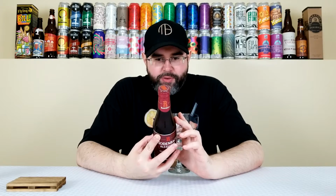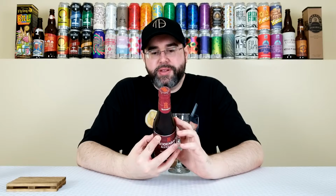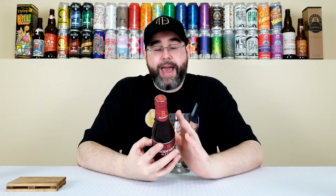I grabbed this because I like what Rodenbach has done in the past, from the things that I've tried, from their Grand Cru to their Classic. And one of my favorite sour ales of all time, period, is their Caricature Rouge, which is just an absolutely amazing sour. If you ever have the chance to grab that one, do so.